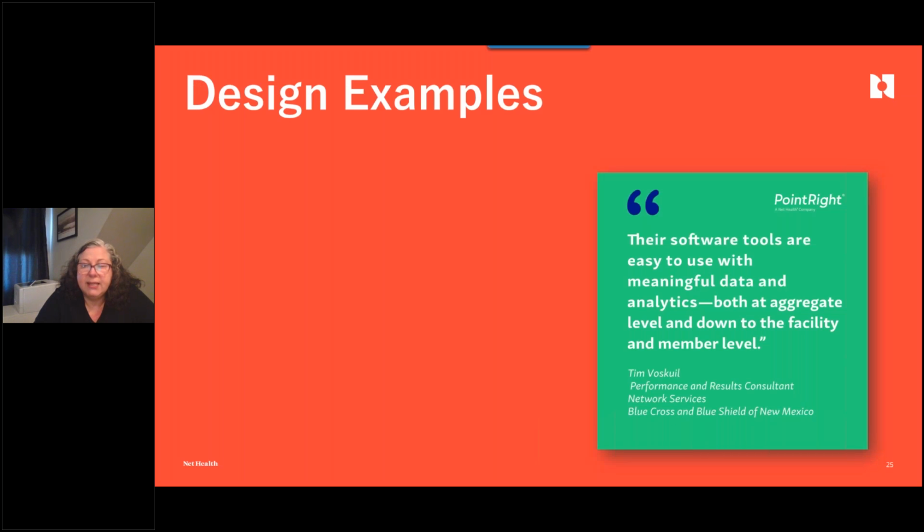And I'll show you some examples of good, intuitive, high visualization design that really facilitates the insights into the information that we're presenting and really make things much more actionable, which of course is the most efficient path to quality improvement.